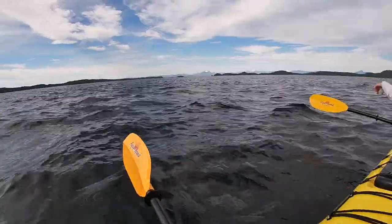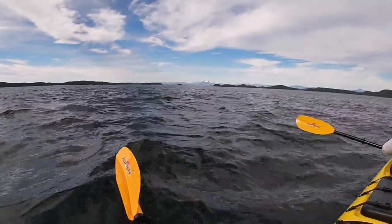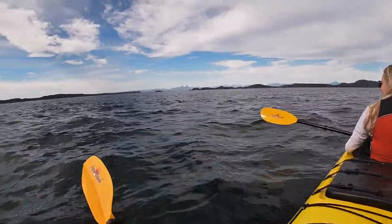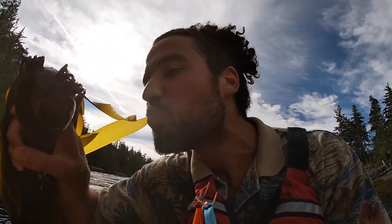Sweet. Seeing some porpoise out there. You see him? Yeah. Nice. Apparently bull kelp has a few calories. Tastes like snap peas. Mmm. Bull kelp was absolutely delicious.